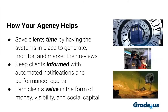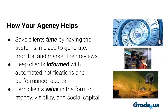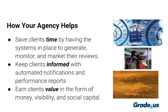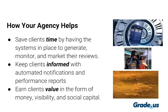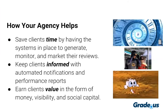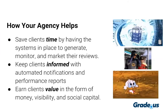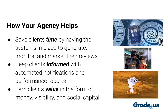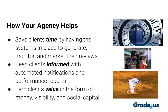We're going to go a little more into stats in a little bit as well. And then you're going to earn clients value in the form of money, visibility, and social capital. Reviews are going to help your clients generate more customers, more sales, more leads, and more traffic. So once you get to the proposal part of closing the customer, you can tie the review generation and the review goals to those bigger business goals.